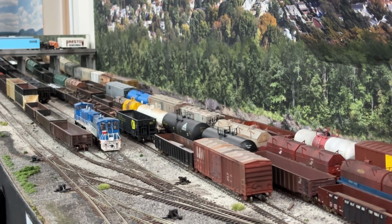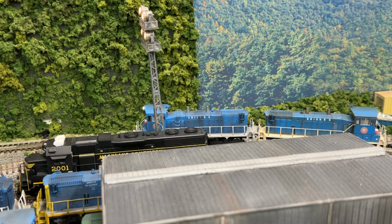So let's take a look and see what we're doing here. We'll start out by cutting our power away and heading down to the yard ladder and making a reverse move, then grabbing our cars, doubling our train together to the caboose, and heading out of Dodge.